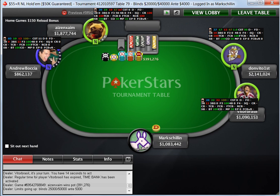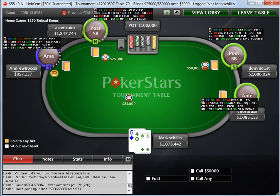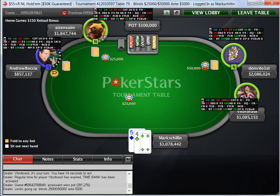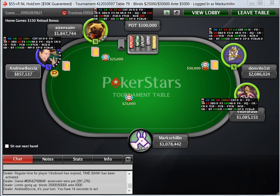Okay, so blinds going up again, now 50,000 big blind, and with 25,000 in the middle, that makes the effective big blind, that's a tough one for me, I think about 17,000 or somewhere around there. So 17 plus 50 is going to be about a 67,000 big blind.